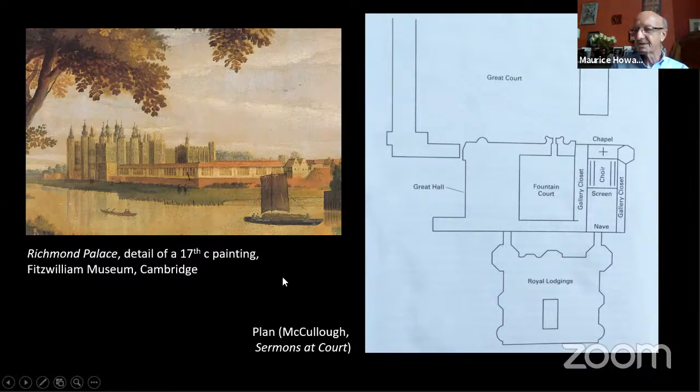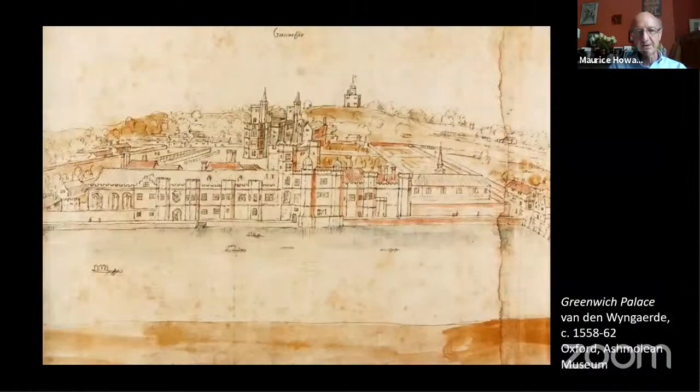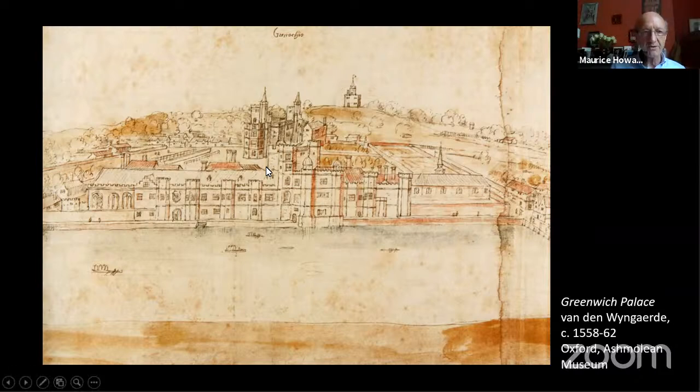Also from the time of Henry VII was the building of Greenwich, which we looked at earlier, 1500 to 1504. Here's the river frontage. And we have the accounts from the king's carpenter, James Needham, which record the building of the long roof, which stretched from the king's privy chamber, as we saw earlier in plan, all the way to the chapel, denoted by its windows here on the left of this image.